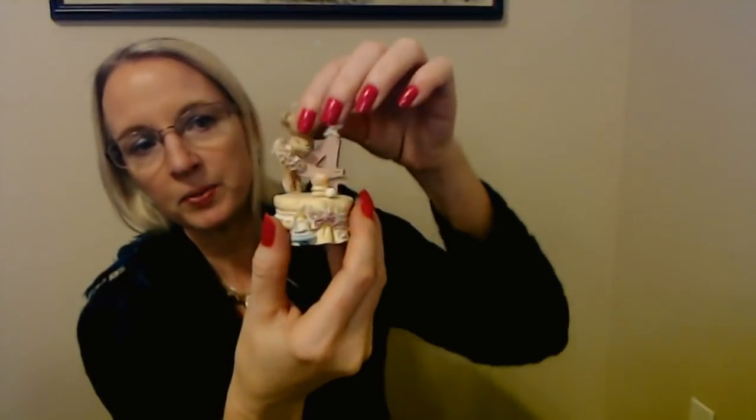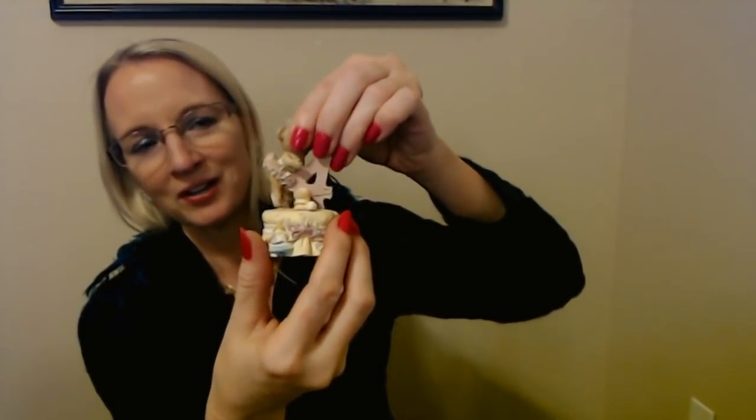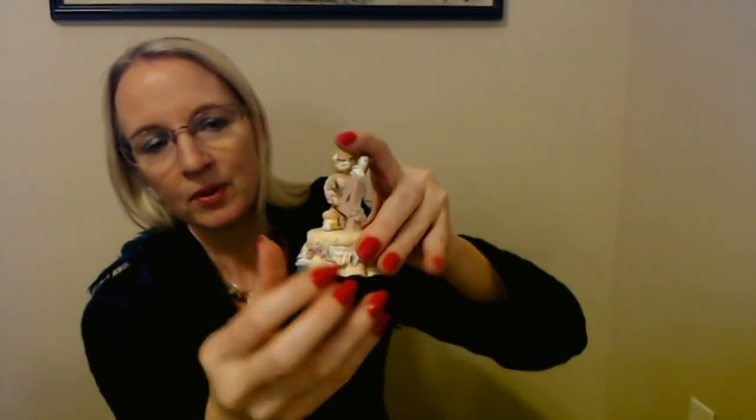She's leaning off to the side. She's there. You have to kind of press her down, but she doesn't stay up too well. It looks like somebody tried to glue this piece back on, but it didn't really work too well. And this little piece also came off.